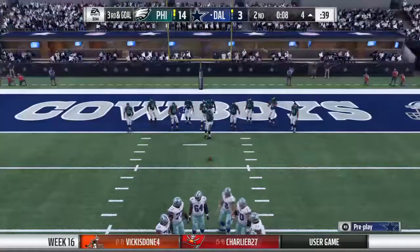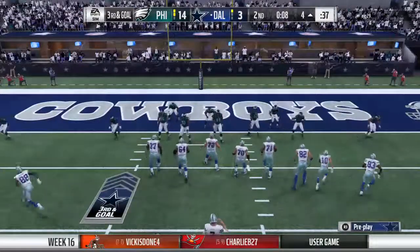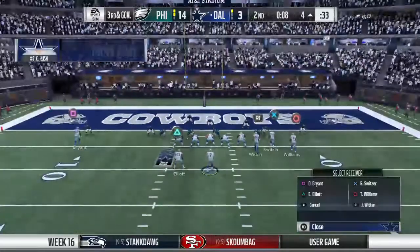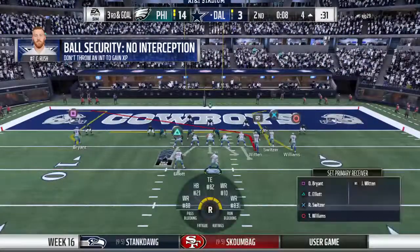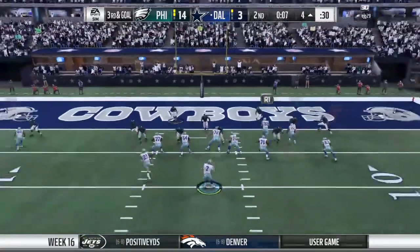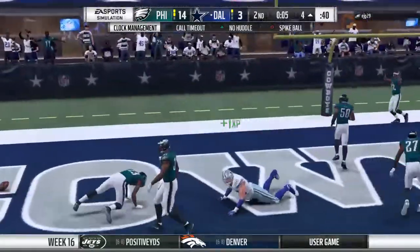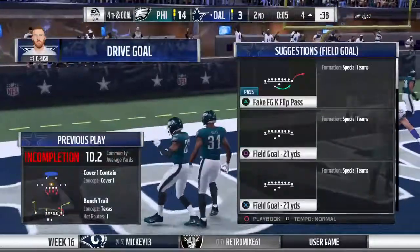The Cowboys on 3rd down, 2 for 5 to this point. This is 3rd and goal. From the gun, rush, and that is incomplete, stopping the clock with 5 seconds to go.